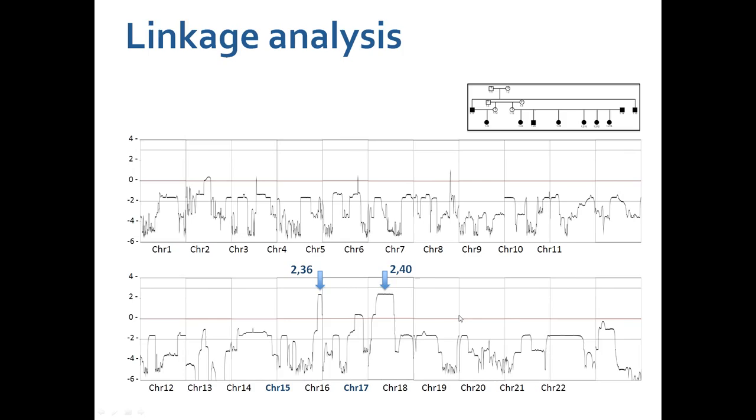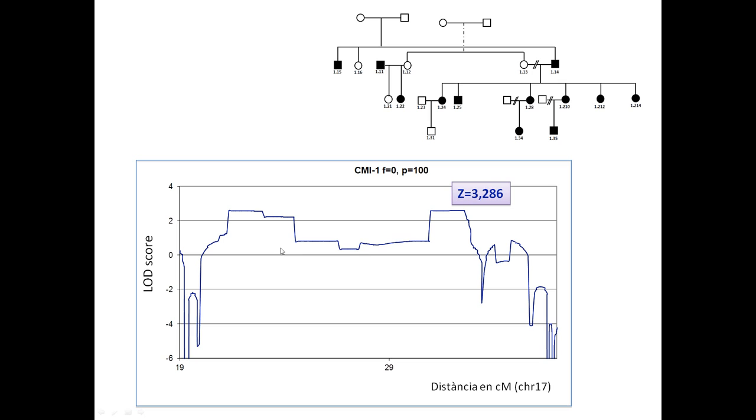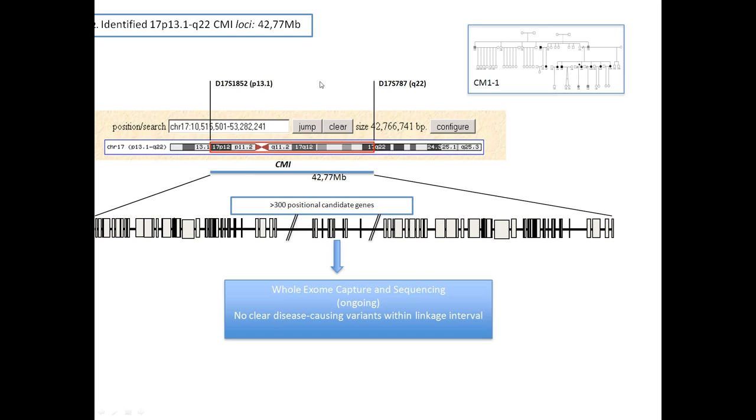When we added more individuals, not just the nucleus that you are seeing here, but the whole pedigree, and we added more markers in the regions that showed a tendency to linkage, we found this locus in chromosome 17, which showed a multipoint LOD score above 3. We then thought of looking into candidates, but unfortunately, this is a huge region spanning 42 megabases, as you can see here, with over 300 positional candidate genes.